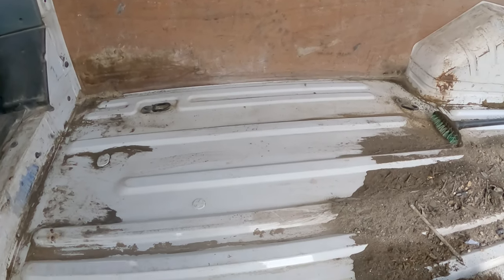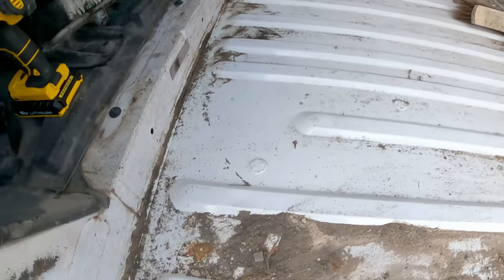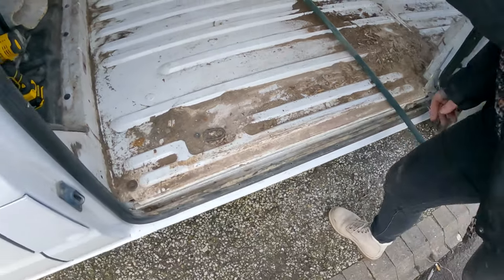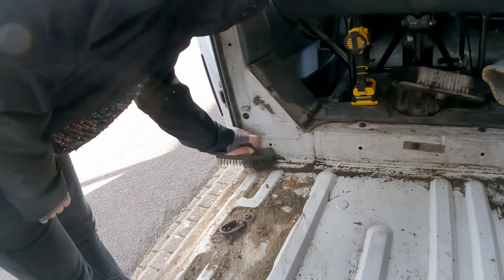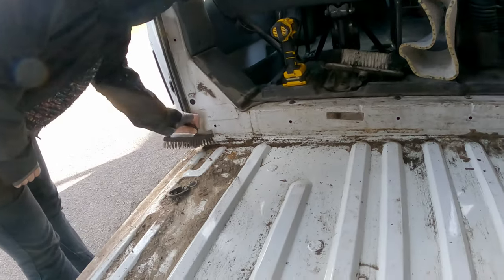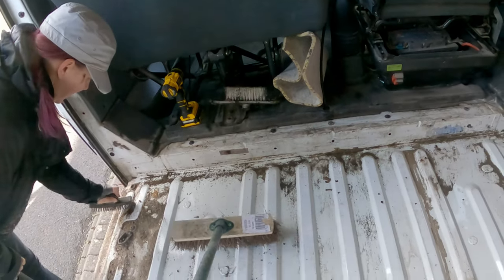Pretty good condition. Haven't come across any rust spots yet. Wire brush time. Happy days. Brush cam.